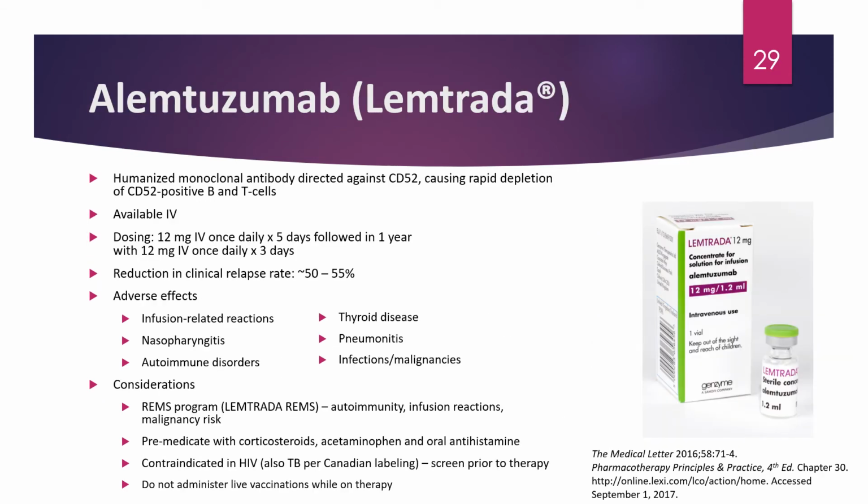Alemtuzumab or Lemtrada is a humanized monoclonal antibody directed against CD52. This causes rapid depletion of the CD52 positive B and T cells. This one is available IV. It has a very specific regimen associated with it that you see here. It's given for 5 days, once a day, and then followed in a year by an additional 3-day regimen. Some of these medications are given only a few times, once a year, and you're done.